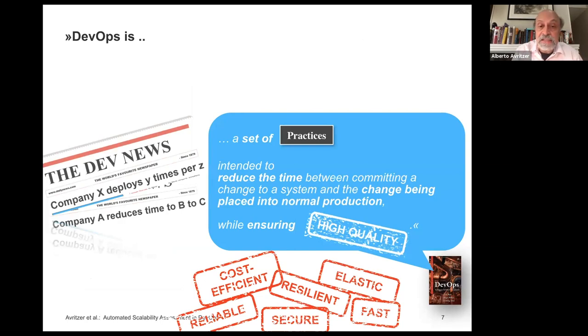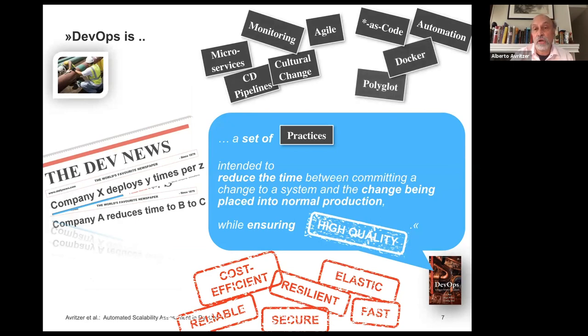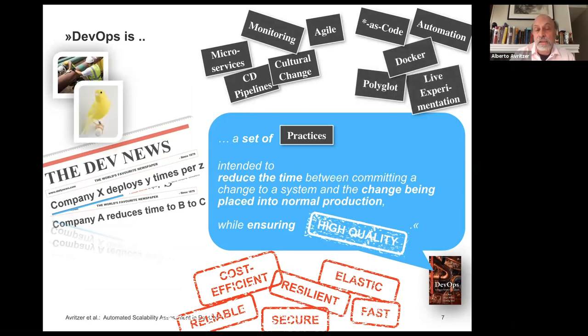DevOps is a set of practices intended to reduce the time between committing a change to a system and the change being placed into normal production while ensuring high quality. The practices use agile, cultural change, automation, CD pipelines, infrastructure as code, microservices, monitoring, Docker, polyglot, live experimentation.